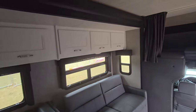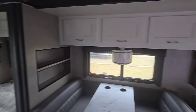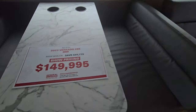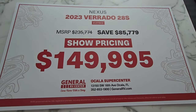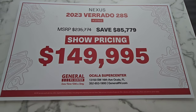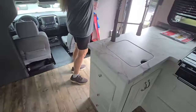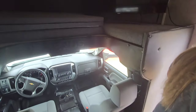This has got one large slide out. That whole wall comes in and goes out. $150,000. Wow. The savings on this is $85,000. They want $235,000. It's $150,000 today. Pretty big sleeping area up here too with the TV. Yeah. I kinda like it.